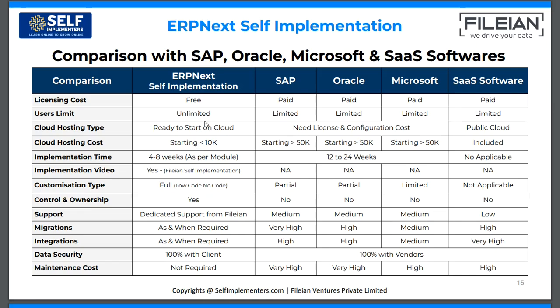User limits: in ERPNext, there is unlimited user access. In other software, there is limited user access depending upon their policy and terms and conditions. Cloud hosting type: ERPNext is ready to start on cloud, and in other software like SAP, Oracle, or Microsoft, you need to pay a license cost and configuration cost as well. Cloud hosting cost: ERPNext starts at less than 10,000, and in the case of other software it is more than 50,000 onwards.